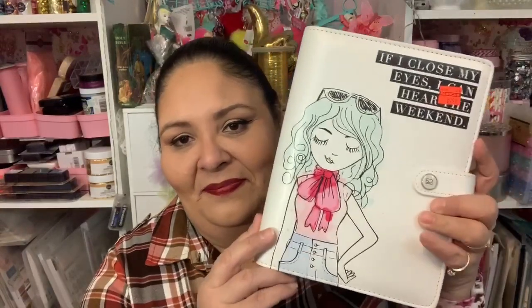But like I was saying, when I saw this, I was like, it's $10 on sale. You guys, this planner runs for $40, I believe. Yeah, I had to get it when I saw this.